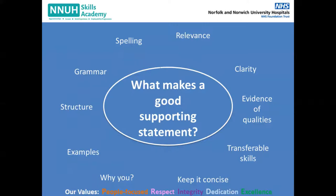Grammar and spelling and punctuation, this is all key stuff. It makes for a well-reading personal statement. And it also just really shows that you've had that level of education and you know how to put together a well-written piece. Relevance and clarity. Is the information clear to understand? Have you made your point? Is it relevant to the job? Is it relevant to what they're asking for?